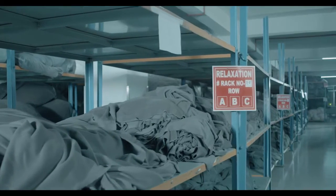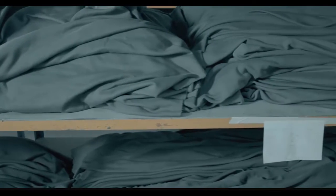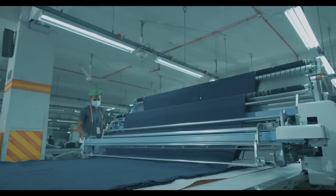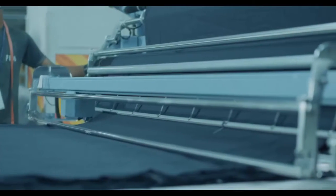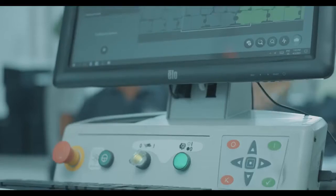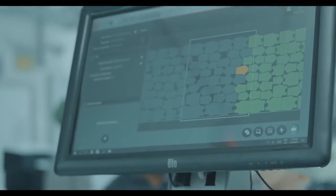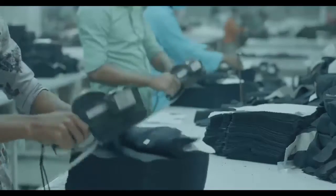The fabric, which is stored in the fabric store, is taken to the cutting floor as per the buyer's cut plan and marker plan. Our cutting floor right now has state-of-the-art machineries where we are using automatic cutting machines as well as manual cutting equipment. Our cutting is able to produce close to 150,000 pieces of cut panels which are treated as the input for our sewing floor.